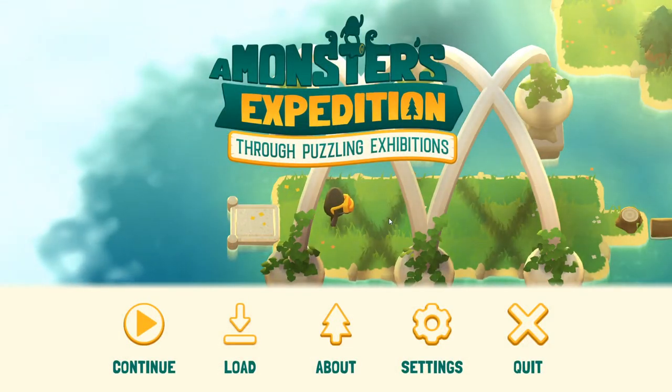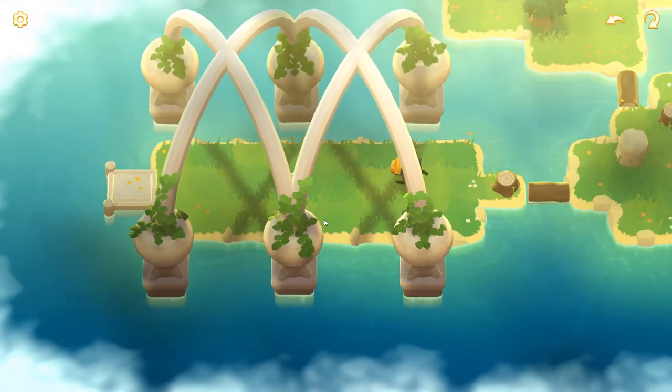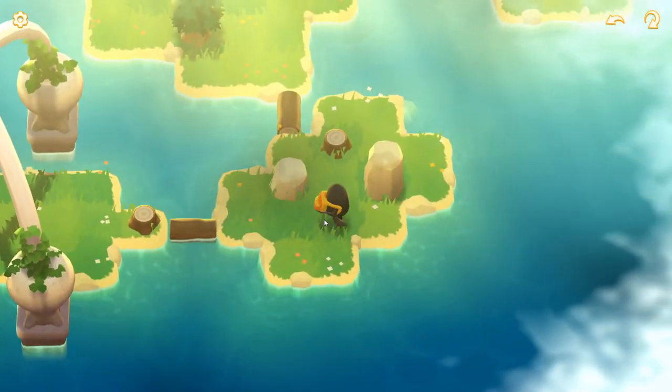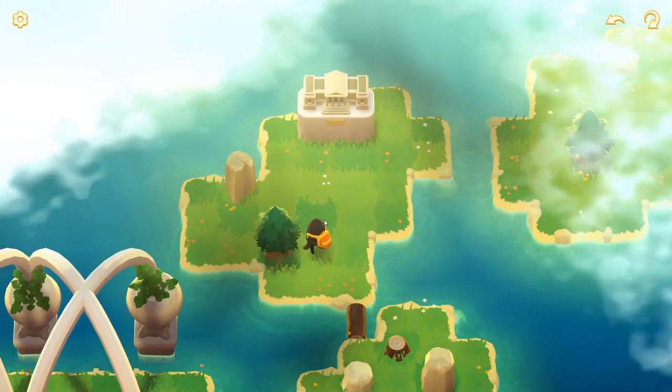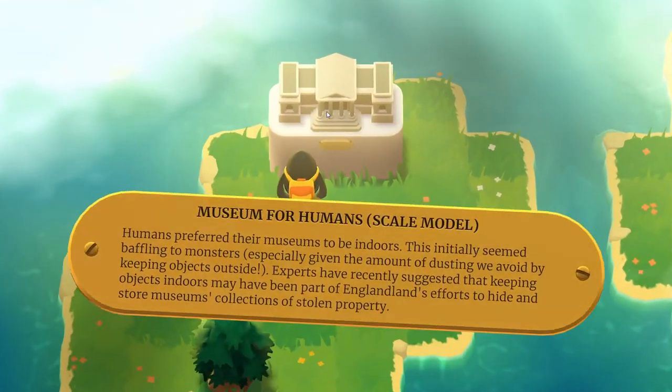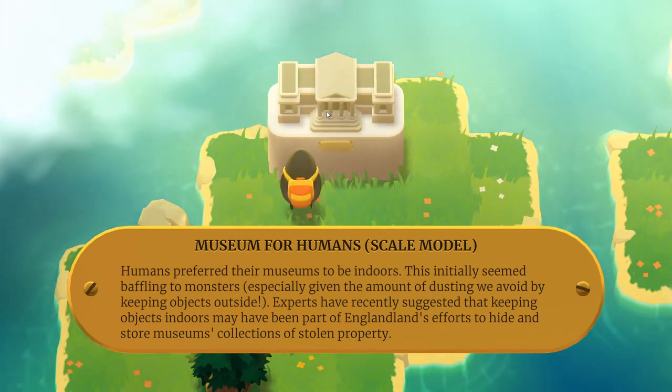It's called Monsters Expedition Through Puzzling Exhibition. So let's continue. I've already kind of begun just a little bit, so we're gonna move through this. And now we are at the main level. So we're gonna go here towards this. And I'm gonna read it to you in a monster voice.